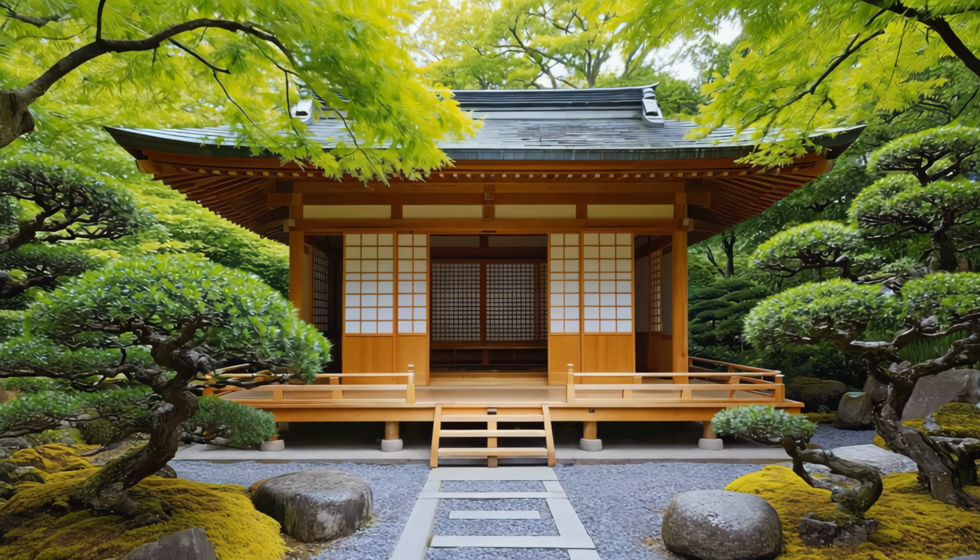Now, the typical tea house incorporates several distinctive features. Number 1. Nijiriguchi, the low crawl-through entrance, typically measuring just 65 centimeters square. This deliberate design forces guests to bow upon entering, regardless of social status, physically embodying humility as they enter the tea space. At Daitokuji's Koto-in Temple, the entrance is said to have been designed so that samurai warriors would need to remove their swords before entering, creating a peaceful equality inside.